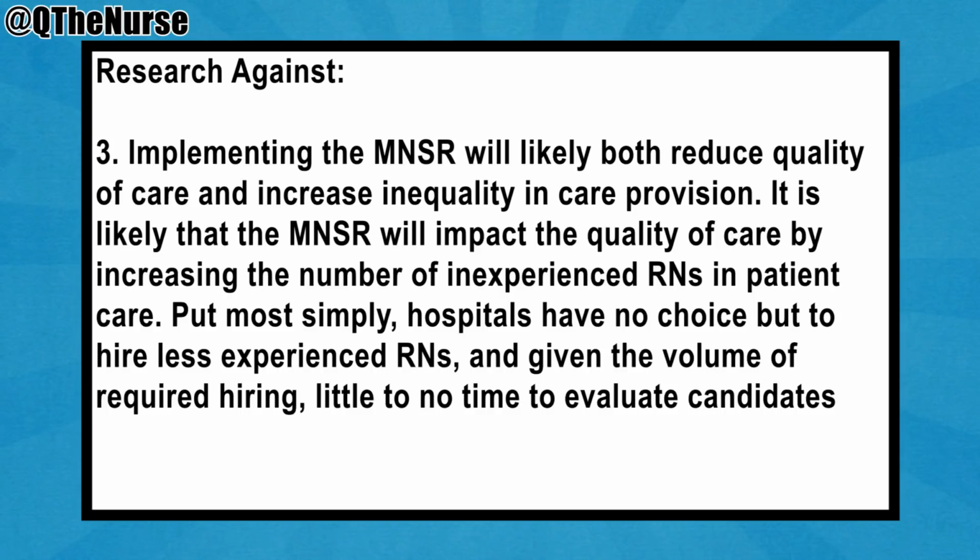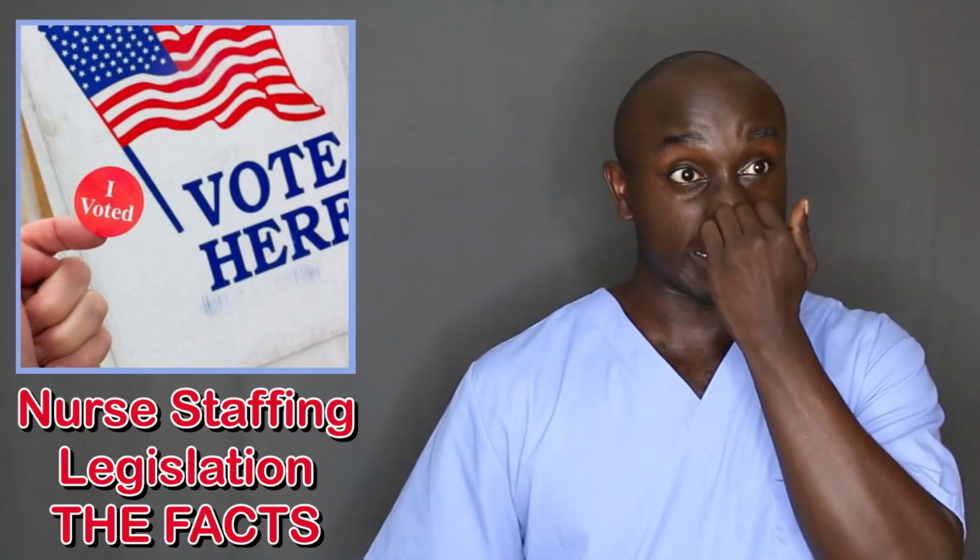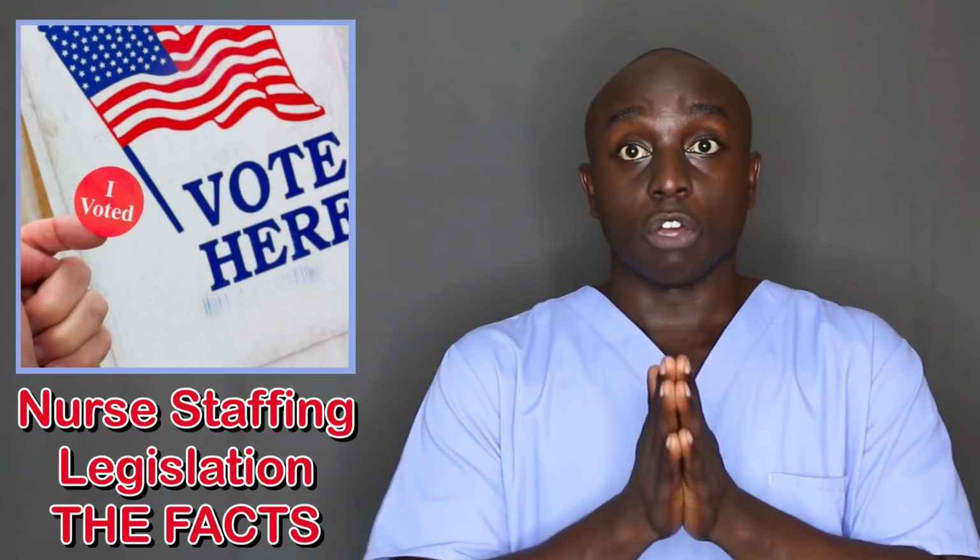And then last but not least, implementing the mandate will likely both reduce quality of care and increase inequality in care provisions. It is likely that the mandate will impact the quality of care by increasing the number of inexperienced RNs in patient care. Put most simply, hospitals have no choice but to hire less experienced RNs, and given the volume of required hiring, little to no time to evaluate the candidates. That is the situation.